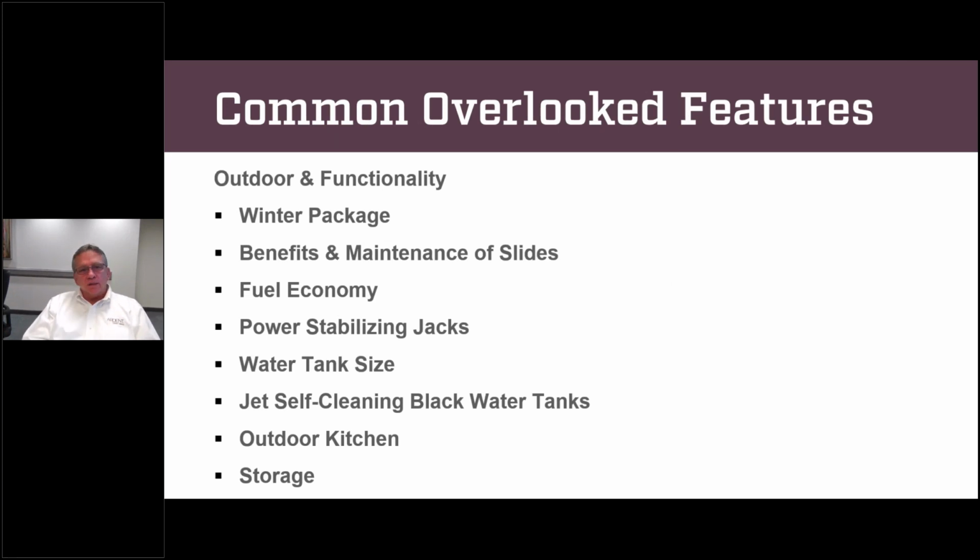Okay, commonly overlooked features for the outdoors and functionality are the winter packages and the benefits of maintenance of the slide outs. Make sure that the seals have been properly taken care of on the slide outs. Watch for the fuel economy. The stabilizer jacks, make sure that they aren't bent. People use stabilizing jacks as lifters, and they're not. They're really just stabilizers and should not be used to raise the camper up off the ground. So keep an eye on that. Take a look at those. Make sure that they're in good working order and not twisted.